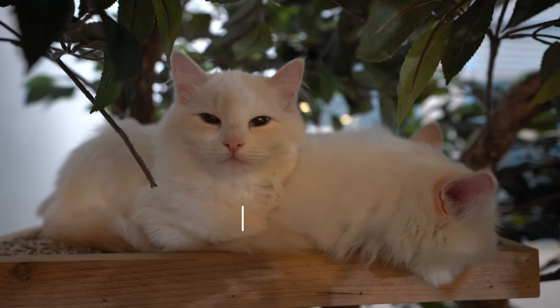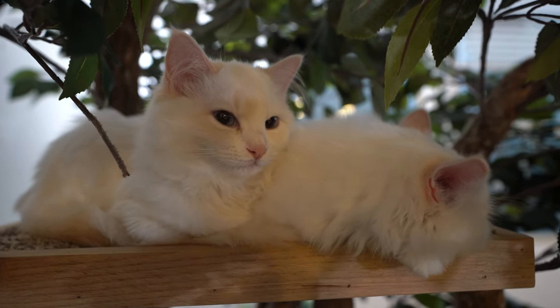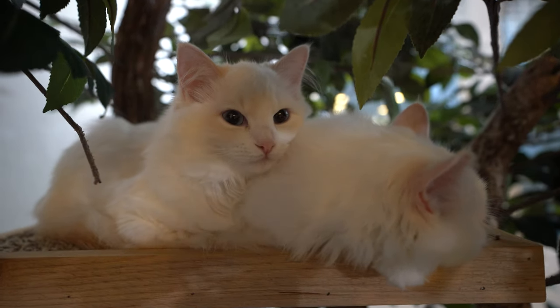I am making my cat's sashimi. Sashimi is a Japanese delicacy, consisting of fresh raw fish sliced into thin pieces.